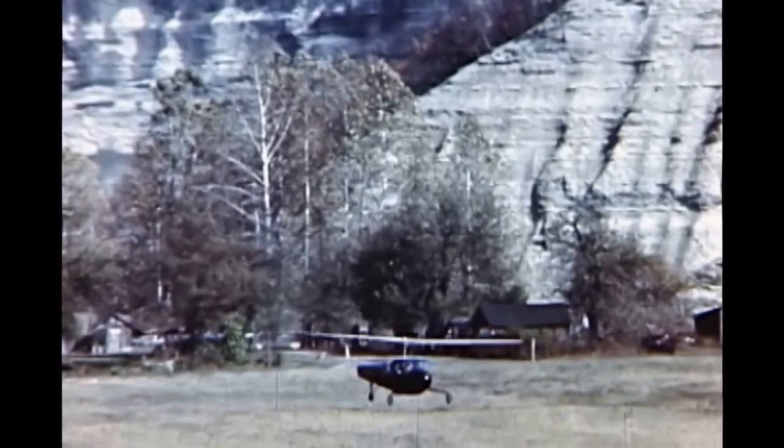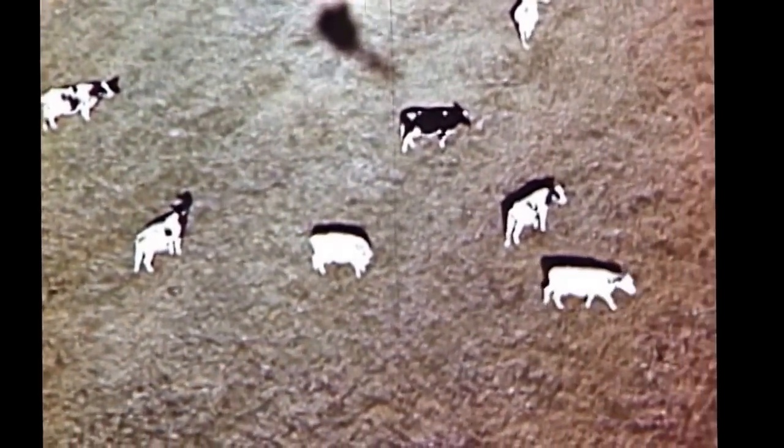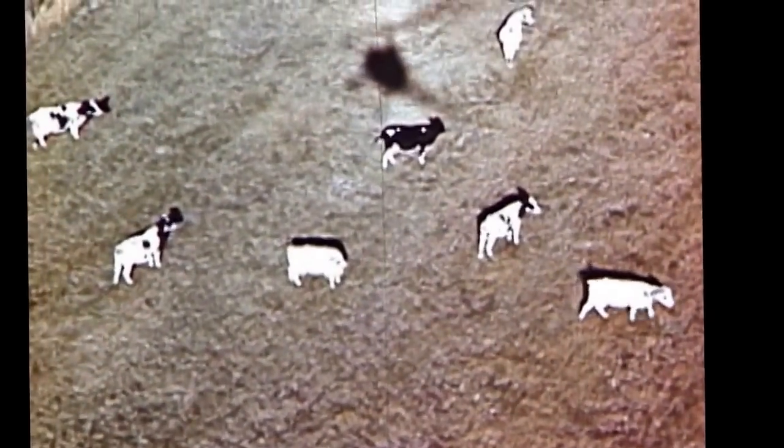Helicopters will prove useful in many other ways to farmers and cattle breeders. Here is a new way to herd and count cattle on the large ranches in rugged western states, or search for strays and injured stock in the most remote areas of the grazing range.